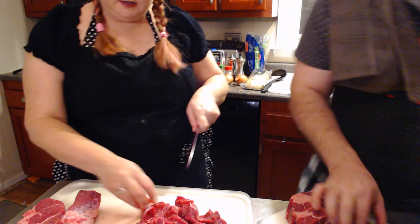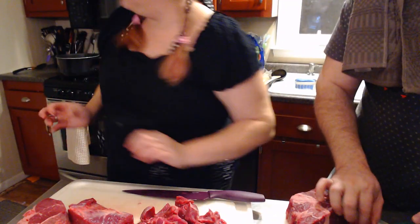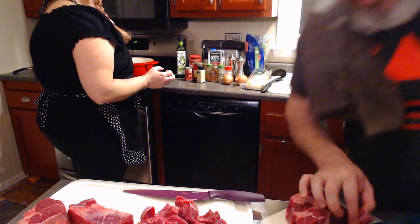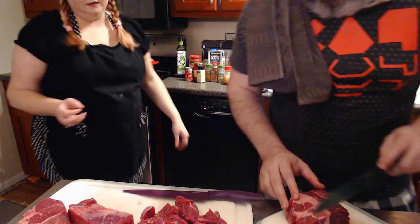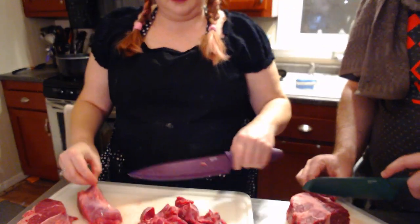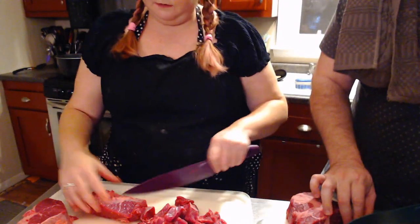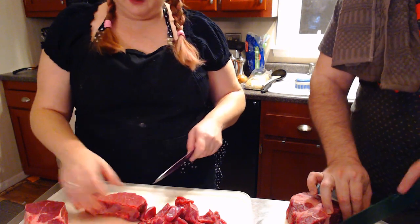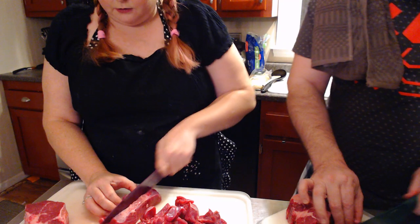All right, and after this, while we're cutting this, I'm going to turn on the stove. She's giving me a chance to catch up. So what you want to do is have it on medium high. Before we add the meat, we're going to put some oil in the pan. We've been using a lot of avocado oil lately, but you can also use olive oil or whatever oil you have.